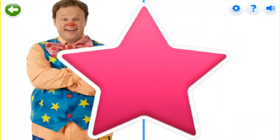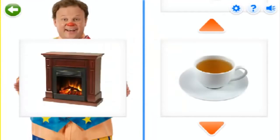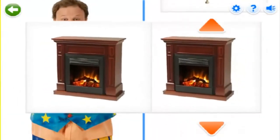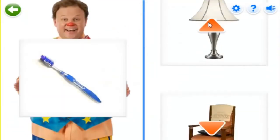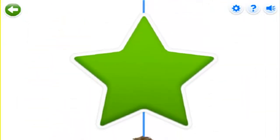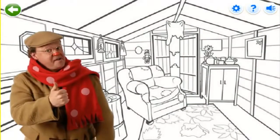That's it! You found the same! Good work! Can you find one of these? Woohoo! Good work! Let's have another go! We need one of these! Can you find the same? That's it! You found the same! Good work! Oh, thank you for your help!